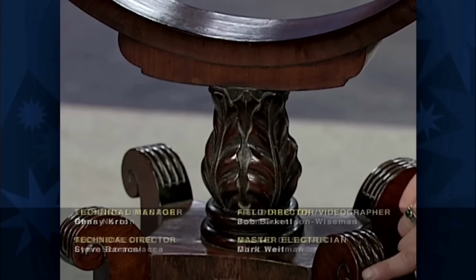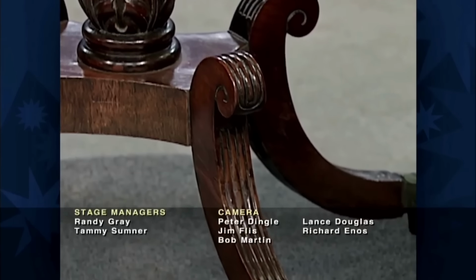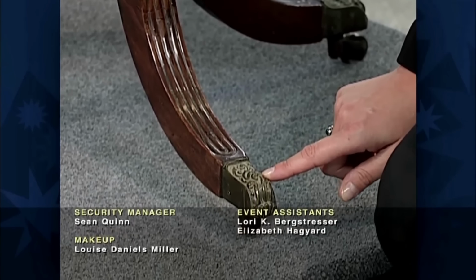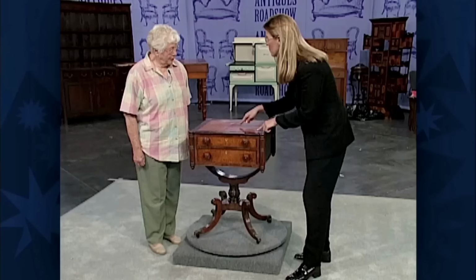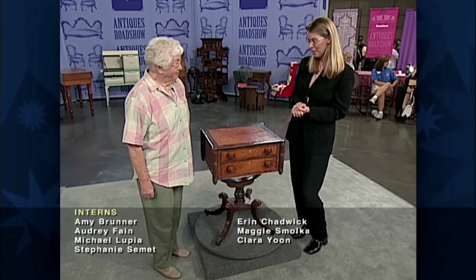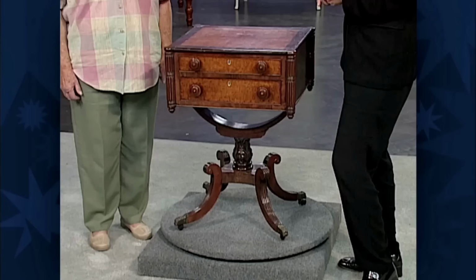The table boasts a classical water-leaf carved pedestal, scrolled legs, and elaborate Rococo casters imported from Birmingham, England, common in high-end furniture of the early 19th century. Believed to have been a birthday present for the guest's ancestor, who was well-to-do and ran a large plantation, the table showcases elaborate details indicative of its expensive nature. In today's market, this table could fetch between $5,000 to $7,000 at auction. Oh, wonderful.